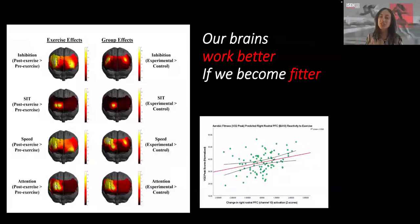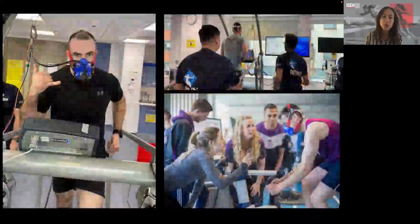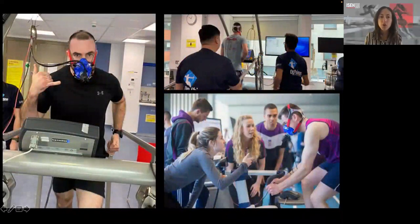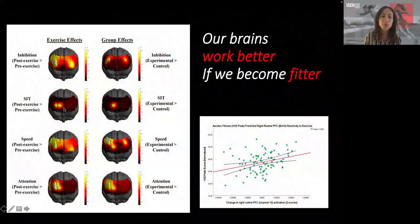And out of the brain imaging, this is one example of a student project I supervised a few years ago. Without going into too much detail, what we did is we scanned people's brains, as you can see here, before and after doing what's called a VO2 max test. So running on a treadmill or a bike until exhaustion. And what we saw was that our participants' brains were much more active after exercise compared to before exercise.